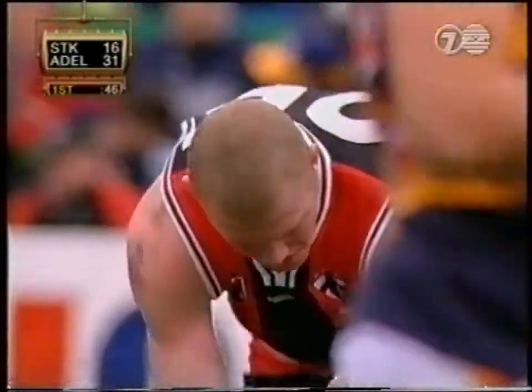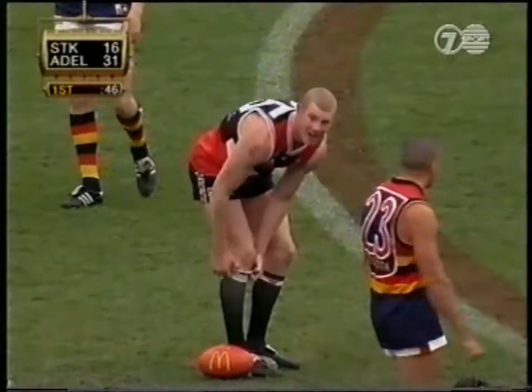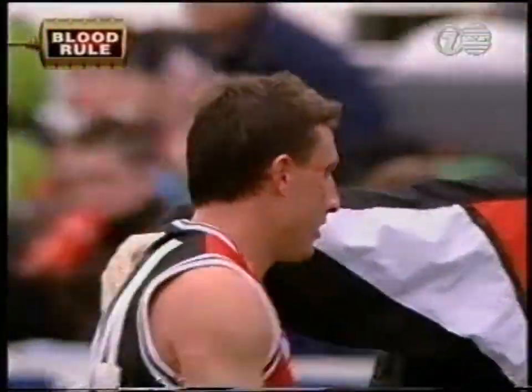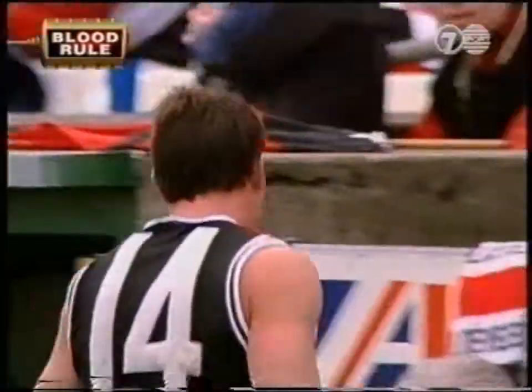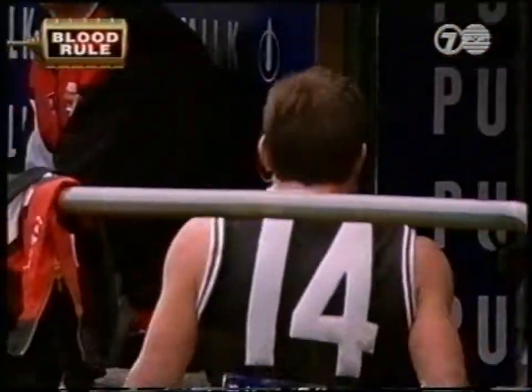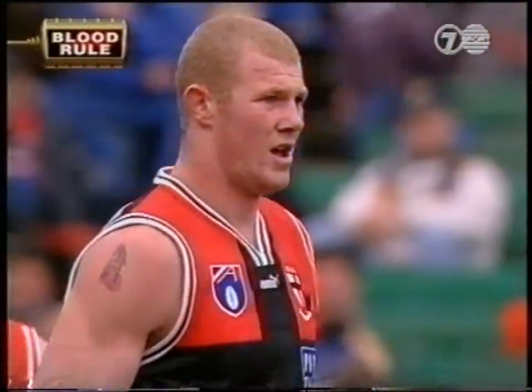Blood rule, boys. Francis coming off for the Saints. It's interesting to see also that Stevens has been removed from the ground because Everett went to centre half forward when Stuart Lowe went into the ruck. Herbert's gone to play as a tall defender on Peter Everett. Fellas, I think we can all recall a couple of weeks back when Stevens went down on the G and belted his kneecap back in. It's an unbelievable recovery in 2 weeks' time to be playing again. Incredible.